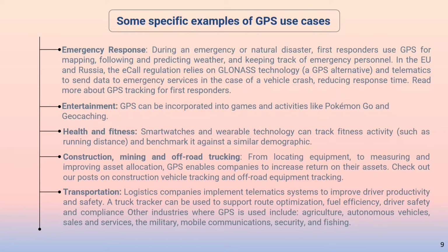Let us discuss some specific examples of GPS use cases. Emergency response. During an emergency or a natural disaster, first responders use GPS for mapping, following and predicting weather, and keeping track of emergency personnel. In the EU and Russia, the eCall regulation relies on GLONASS technology, which is a GPS alternative, and telematics to send data to emergency services in the case of a vehicle crash, improving response time. Read more about GPS tracking for first responders.